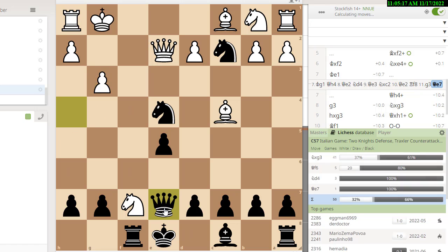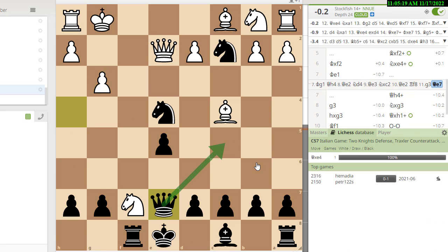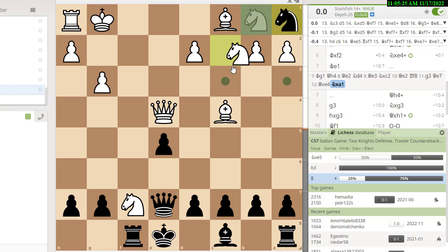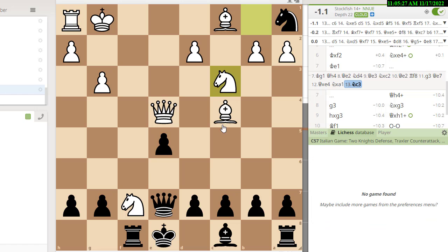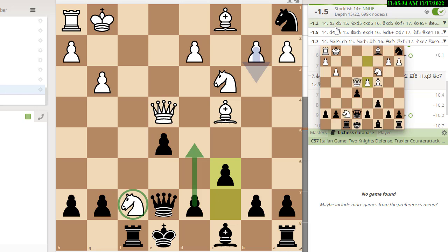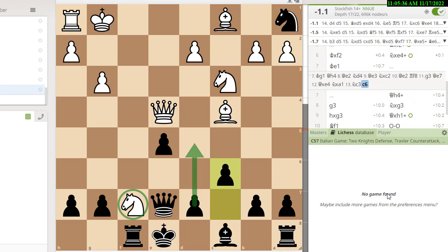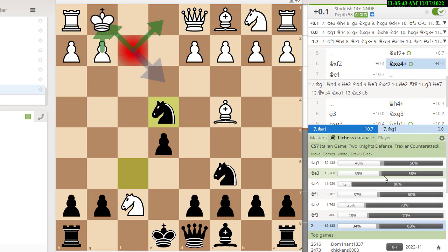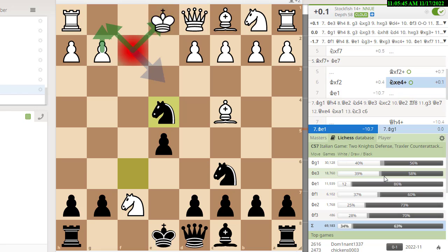Queen e7. Threatening to come up this way this time. Queen takes e4. Knight takes a1. Knight c3. c6, threatening forks and removing the guard on the knight. And with perfect play, black's a little bit better here. It says about -1 pawn. Let's raise this line up to the main line.